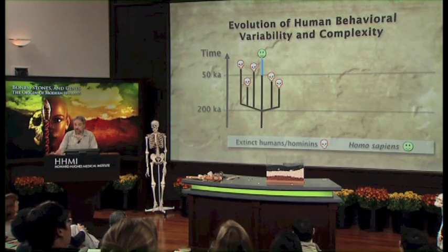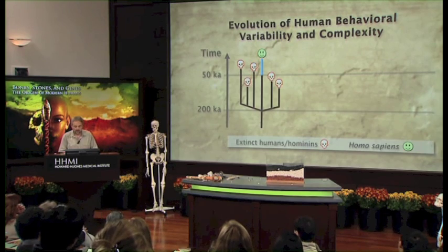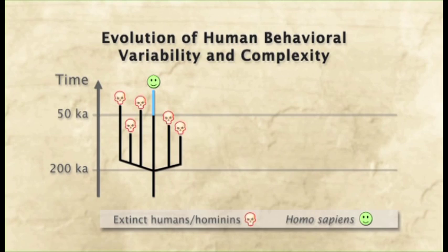When did this human capacity for behavioral variability and complexity evolve? This is a major issue in archaeology and possibly one of the most hotly contested issues in the archaeology of recent human evolution. And there are three main hypotheses about it. Some researchers argue that it evolved recently, and by implication that the earliest Homo sapiens did not possess the same capacity for behavioral variability and complexity that recent humans like ourselves do.